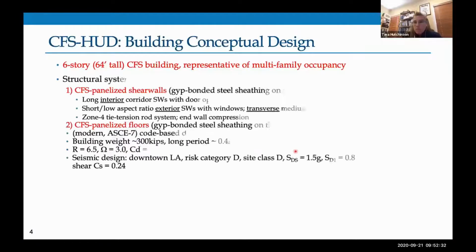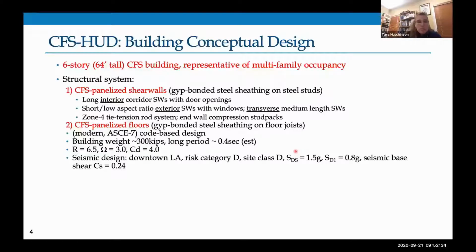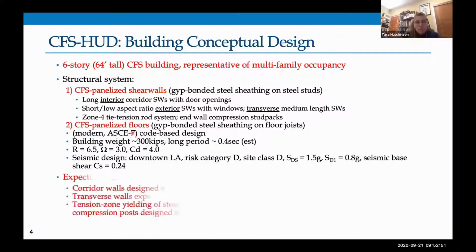So central to that effort was a design and testing of a 6-story cold form steel building. It had a layout representative of multifamily residential occupancy, so that was the scope. Uniquely, it was a panelized construction. In fact, the entire test building was erected on our shake table in about 9 days. A mass of panelized shear walls and panelized floors designed to present code provisions.